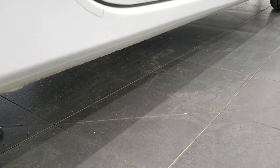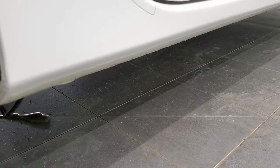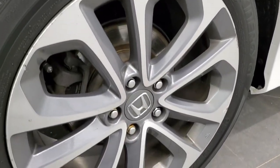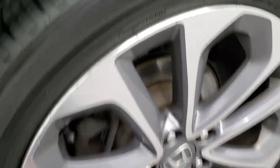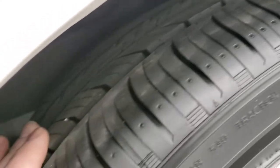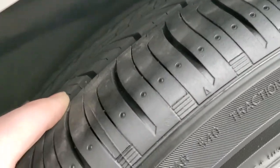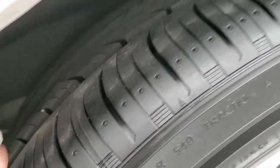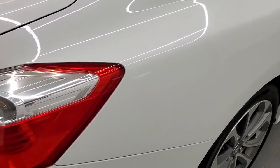Those lower rockers all look really good on this car. Back rim is in nice shape as well. And the back tires have just as much tread as the front tires. In fact, those tires look to be almost new on there. You can see the little wear knob. It goes all the way up to there, but I don't think they're brand new, but they're very new.